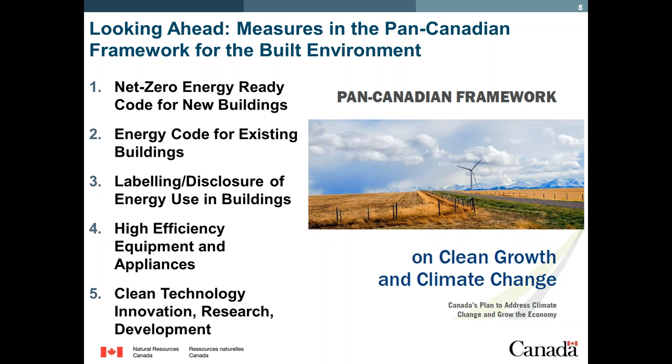Labeling and disclosure measures make more visible the information consumers and businesses need to make informed decisions about energy consumption of buildings, helping to pull the market towards greater levels of efficiency. Equipment and appliance initiatives can provide leadership on the minimum energy performance of key technologies. And of course, collaborative RD&D efforts will accelerate innovation in the built environment and bring new high-performing and lower-cost technologies to market sooner.